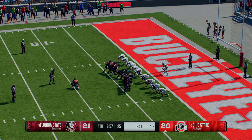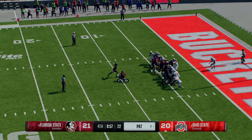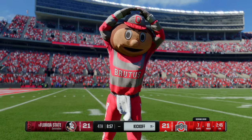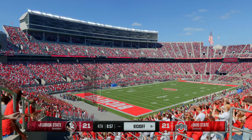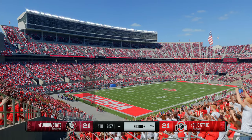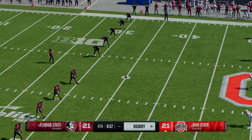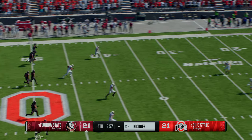On to attempt the try. And the extra point was good, and we are all tied up in the fourth. They put together an 81-yard drive, and the finisher, an 18-yard touchdown throw. We've got a dandy going here, all tied up in the fourth quarter and about to kick it away.